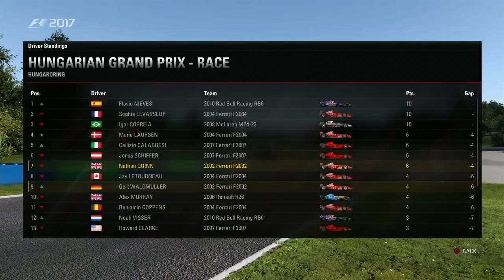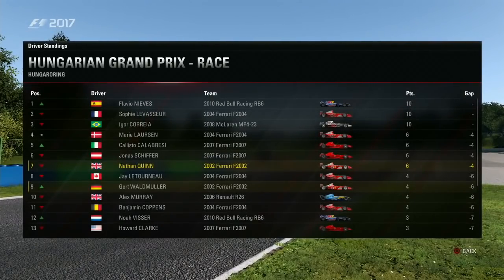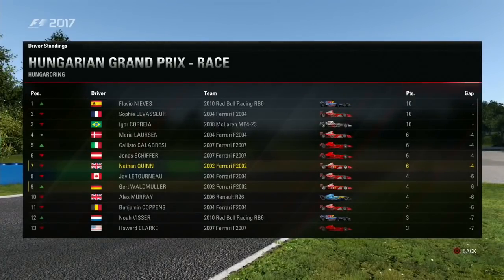And we've done half of this championship, 3 of the 6 races, and the next one is going to be at a track which is the antithesis of this one. And that track is Monza.